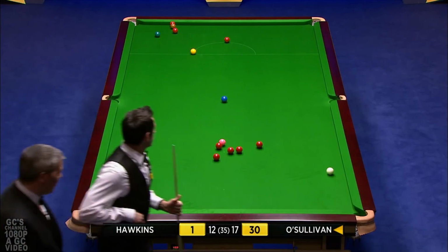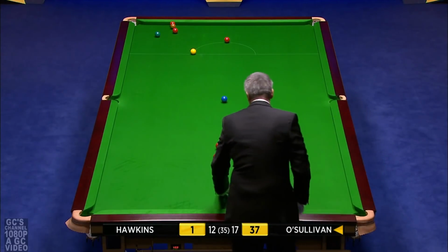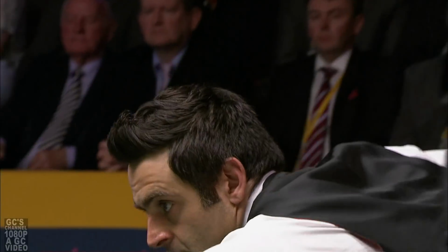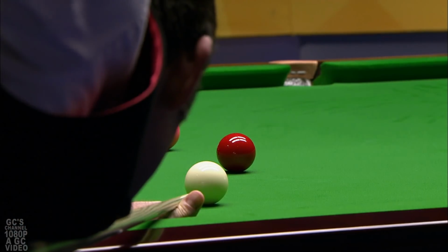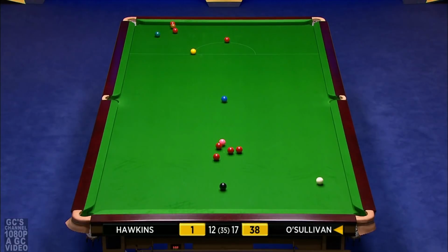Somebody said to me the other day that if Ronnie wins the World Championship, what does that say about the other players? I said, well, all they can do is just say that they played in an era of greatness. And that's Ronnie O'Sullivan.